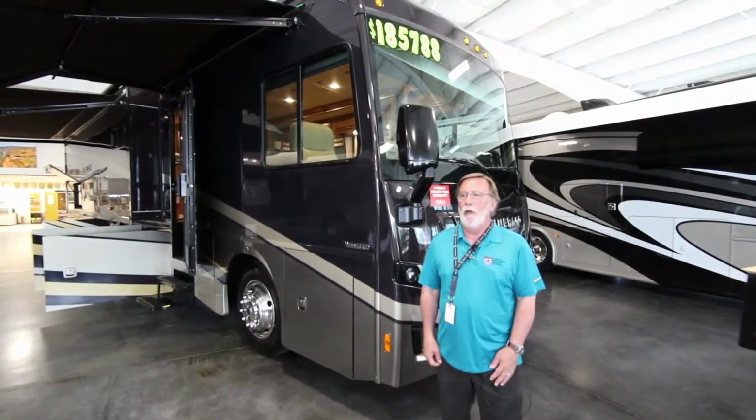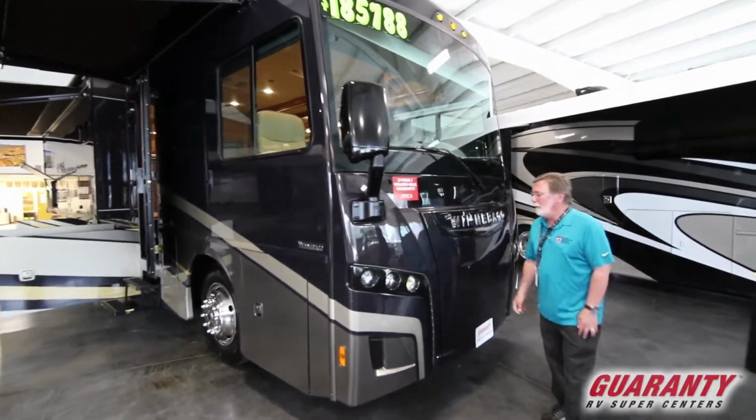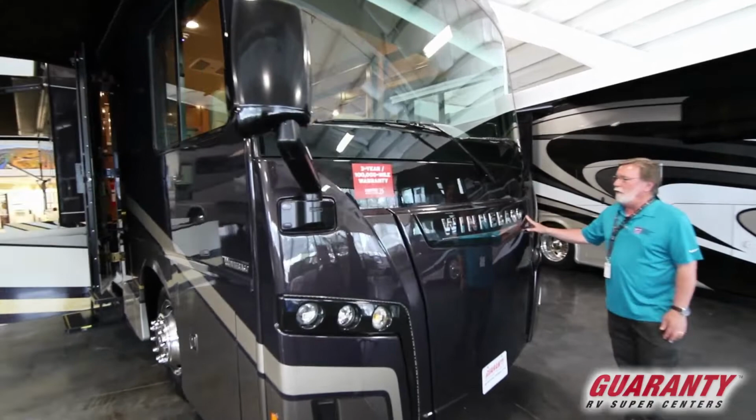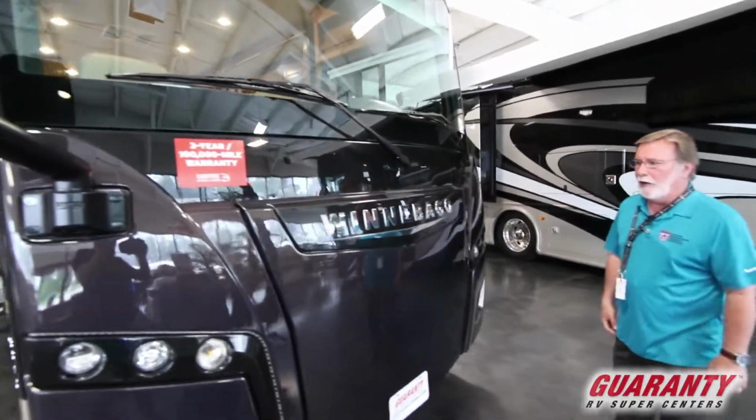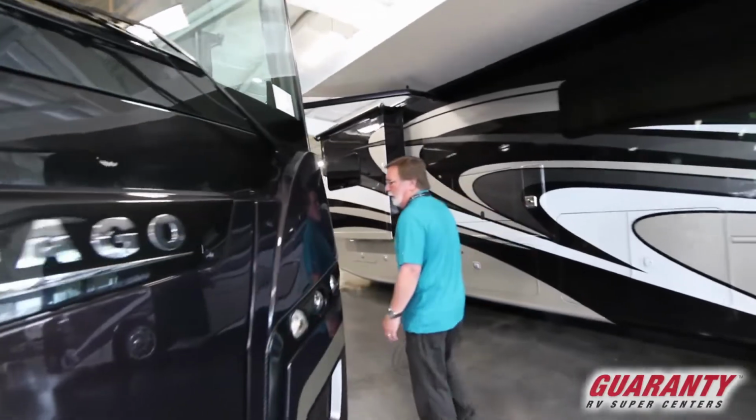Here to show you the Winnebago Forza. This is a 2018 model. Its floor plan is a 34T, so it's 34 feet long. We're going to walk around the outside, show you some of the quality that's in the coach.